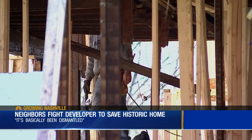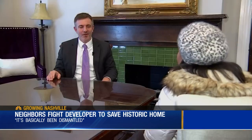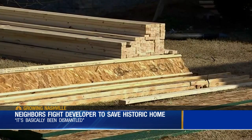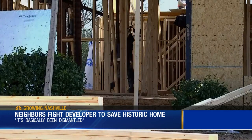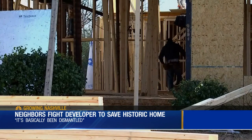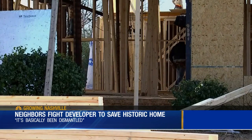Because of the home's age, the builder's attorney says there was a lot that had to be removed and changed for environmental and health reasons. Underneath the vinyl siding was asbestos shingles, which had been cut and compromised. They are able to keep a few things on the house. The fixtures inside that were salvageable were removed. There was not a lot left in the house.